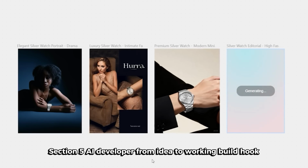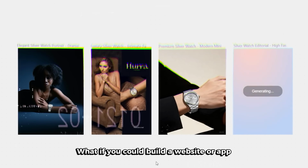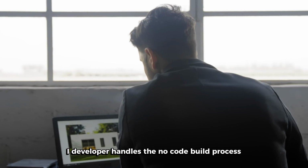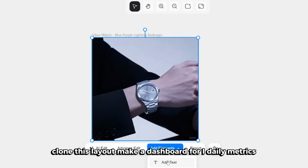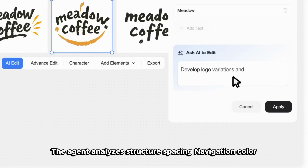Section 5, AI Developer, from idea to working build. What if you could build a website or app by just describing it? AI Developer handles the no-code build process. Say what you want. Make me a landing page, clone this layout, make a dashboard for my daily metrics. The agent analyzes structure, spacing, navigation, color rhythm, and creates a working build.